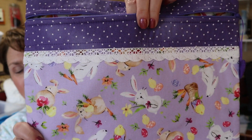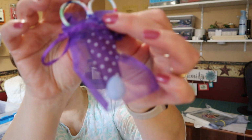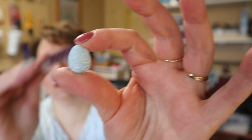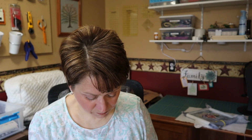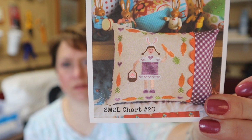Purple, red, blue, and purple are kind of tied for me. They're all my favorites. And in the bag, there was this little bag with a little Easter egg needle minder and a little pair of scissors. Can't ever have too many scissors or needle minders for that matter. And a pattern, a So Much to Love pattern, bunny floss bobbin it says. So I'll have to tackle that maybe next year for Easter.